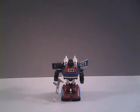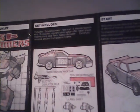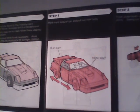Alright, now let's take a look at Smokescreen's instruction manual. Open it up like so. You can see all the stuff that he came with there. And then the start of the transformation process.